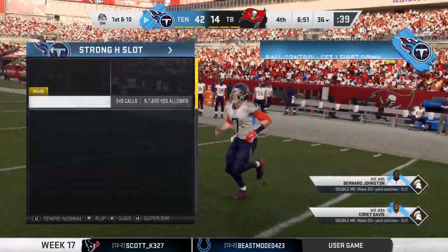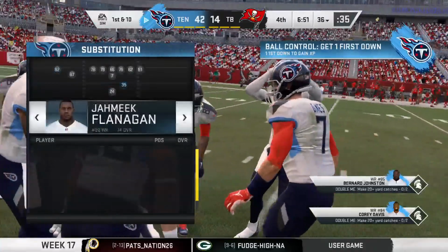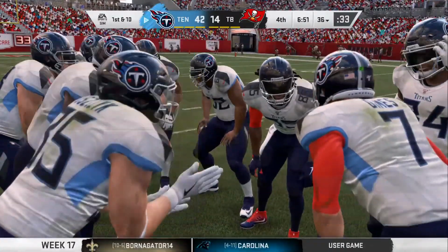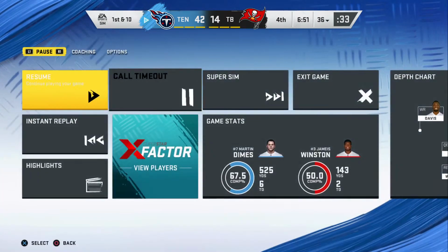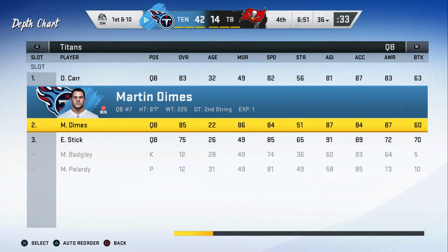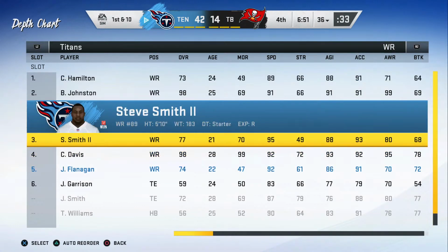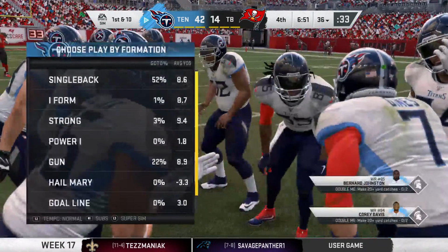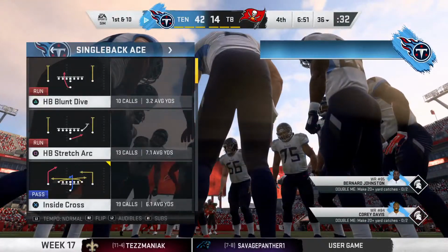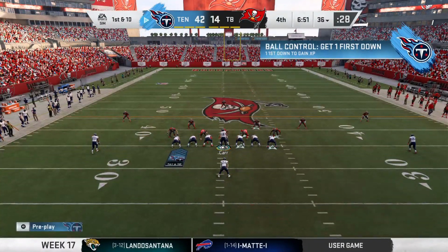The Titan offense now working their way back onto the field. The outcome of this one, well, we know who's going to win. Just all window dressing at this point. Got me thinking, what's the biggest blowout that you've been a part of as a player, broadcaster?